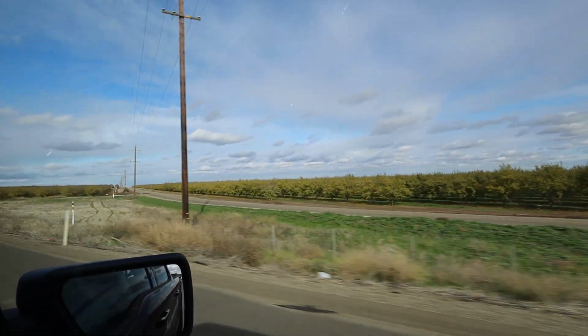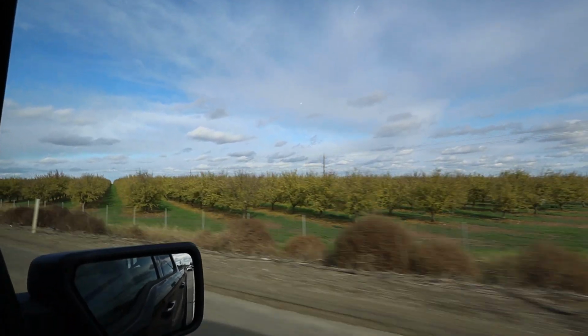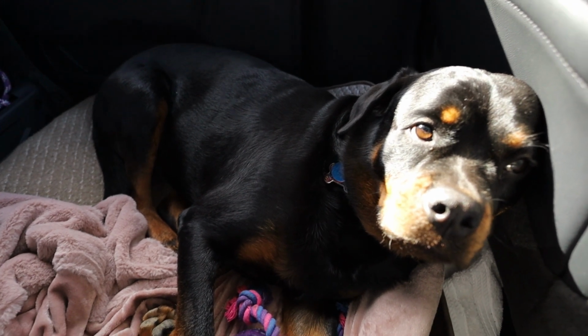It's about 500 miles of just this. Look at Billy, she has a ton of room, but she still curls up in these little corners.